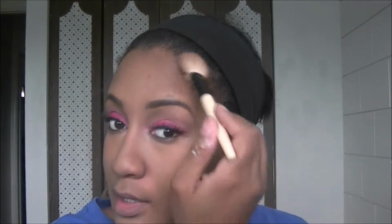So I'm just gonna have like an angled brush, and you can use whatever brush you want to use. I have an angled brush. I have a kind of a semi dome shaped brush, whatever you think will do the job, and I just go underneath. And then I blend. And then you do the same thing with the temples. And then underneath your jawbone if you like.